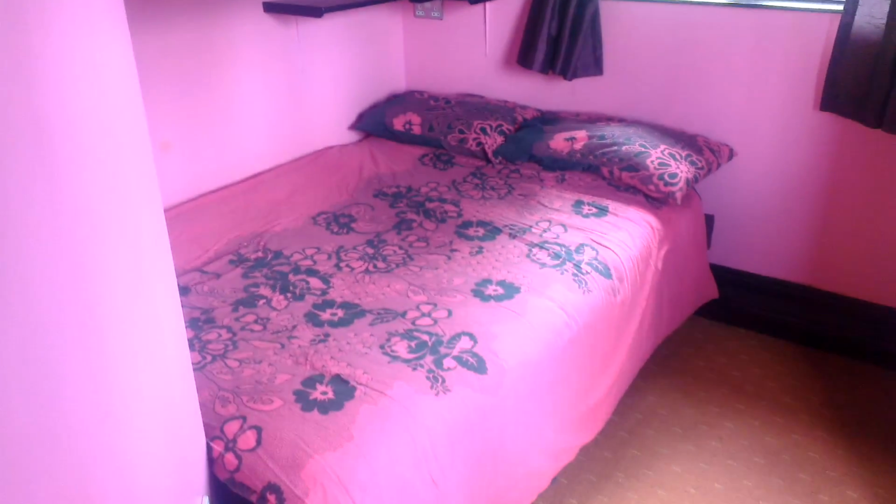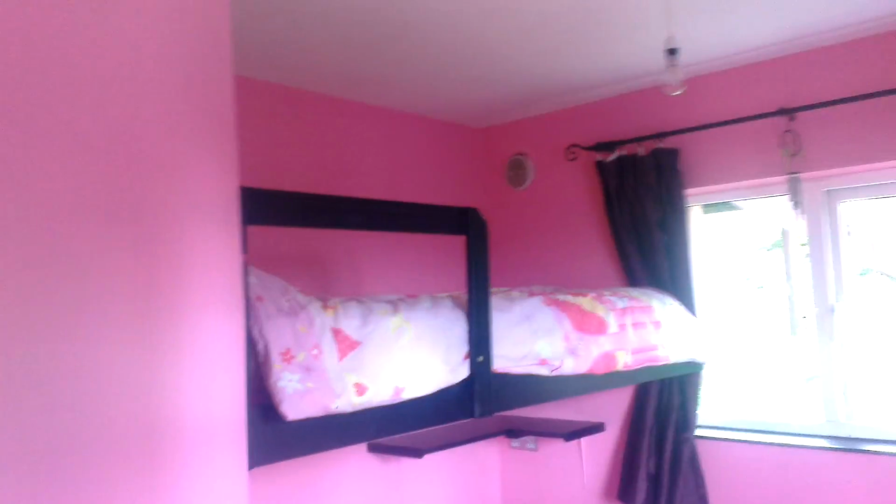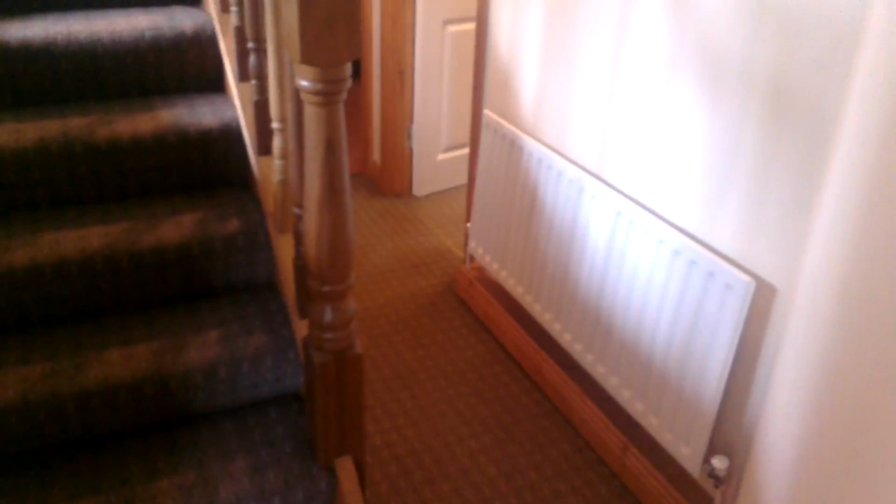bedrooms. Sort of a double bunk bed there, a double bed in the bottom and a single bed on top, and built-in wardrobes with the hot presses in there as well. Obviously a girls' room at the moment. The hallway through to the main bedroom in here. That's a decent sized room.